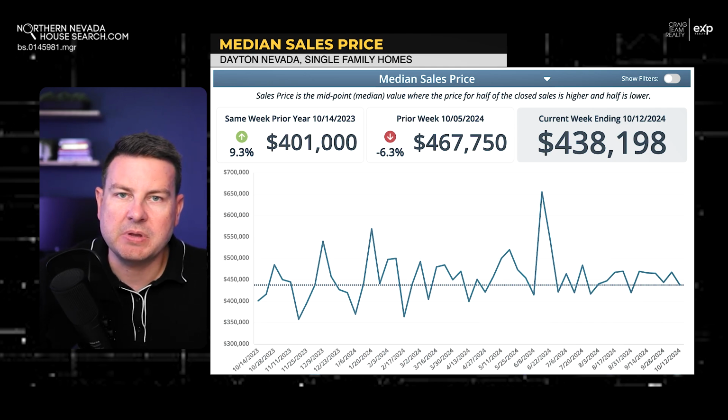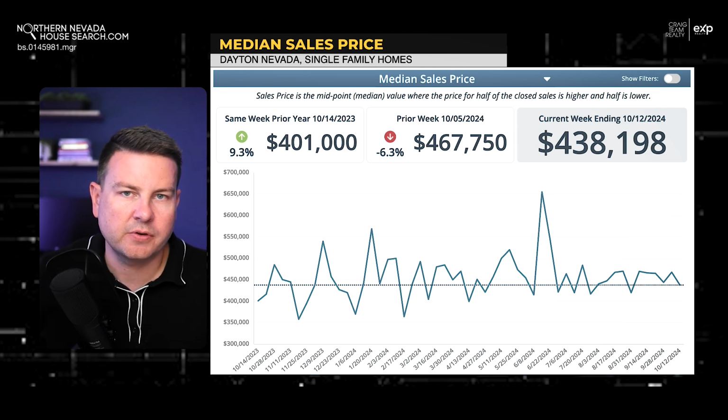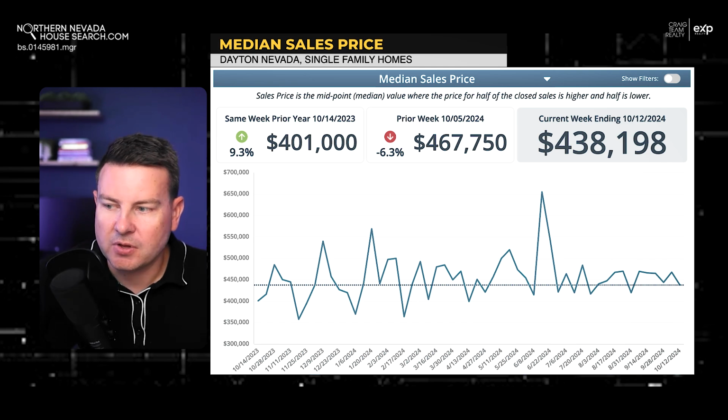So right now you can expect to be in the lower 400s, on the higher side, middle 400s, if you're currently buying stick-built homes in Dayton. And you can see it's holding pretty steady. When I see those trend lines, you factor in inflation, things like that, really not a big change in the real estate market in Dayton. It's holding pretty flat, and we expect that to be that way for some time.